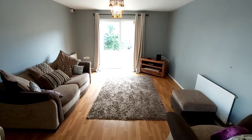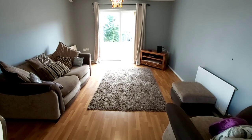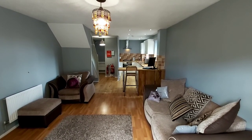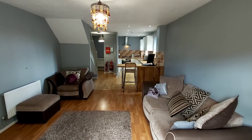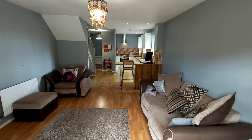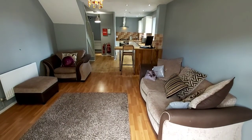Through the patio doors into the garden. This is the other angle. I'm stood by the patio doors now looking back into the property. So you can see the kitchen in the far right, entrance door far left, and the lounge in the foreground.